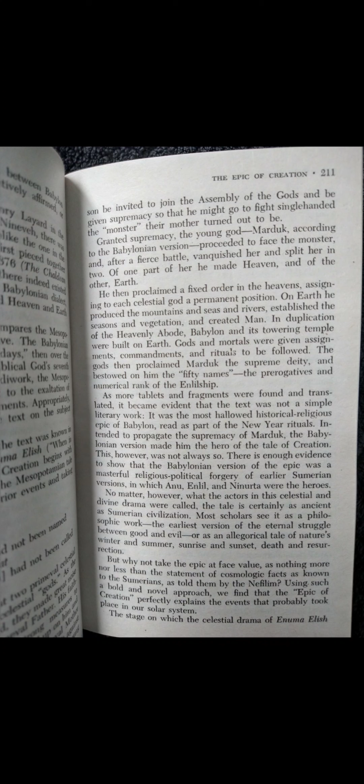This, however, was not always so. There is enough evidence to show that the Babylonian version of the epic was a masterful religious-political forgery of earlier Sumerian versions in which Anu, Enlil, and Ninurta were the heroes. No matter, however, what the actors in the celestial and divine drama were called, the tale is certainly as ancient as Sumerian civilization. Most scholars see it as a philosophic work, the earliest version of the eternal struggle between good and evil, or as an allegorical tale of nature's winter and summer, sunrise and sunset, death and resurrection.